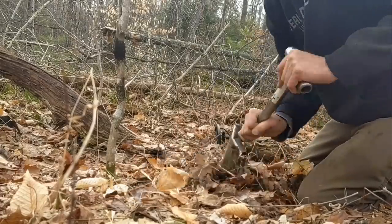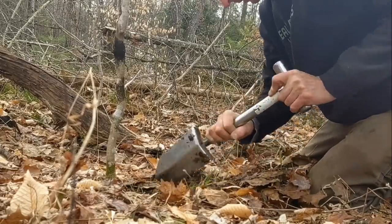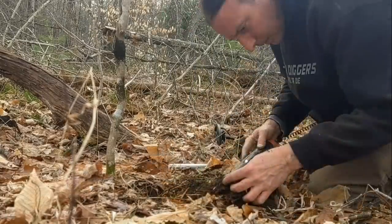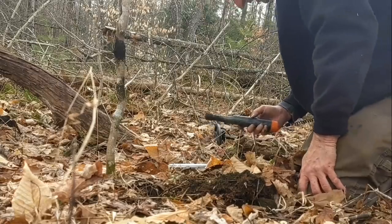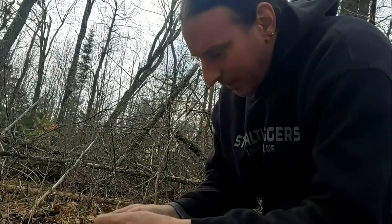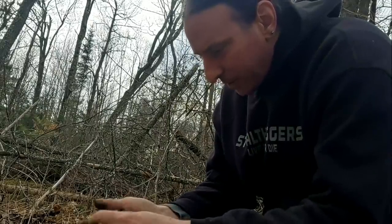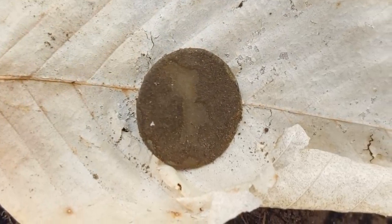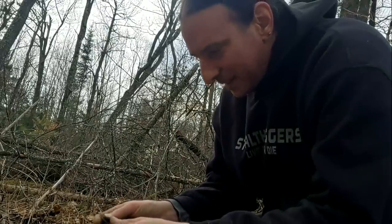74. Ooh, looks like we got a button. Ooh, we got a shank on it. Nice. Yeah, it's an early to mid 1800s flat button. Nice. Oh, good. Finally found a button here.